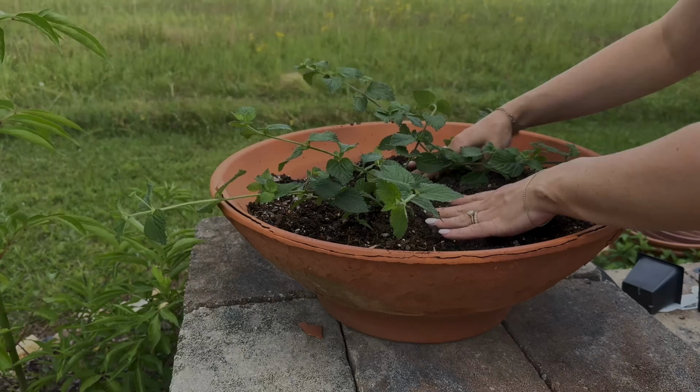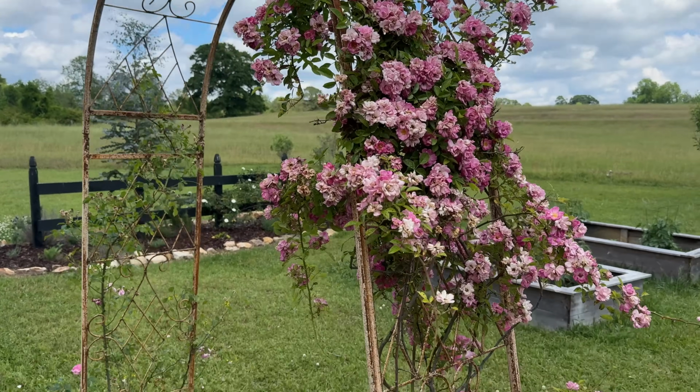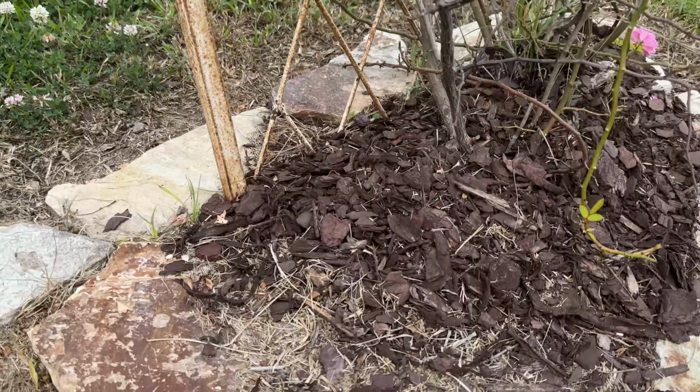I mean, I still get out there and water them, just not as much as I do in the spring. And so I needed something that was going to last. And so he recommended these.